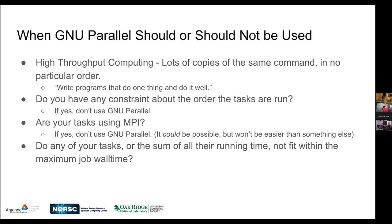So the division of labor here is GNU Parallel is for quick and easy, do a lot of the same thing. And if you need more complexity in that space, or if you need something that's going to live a long time, then you want to move towards one of the more advanced tools with a stronger backend.